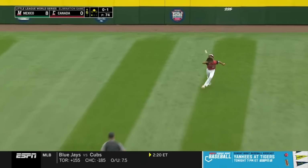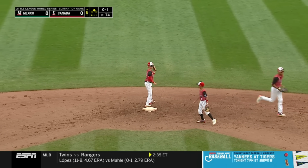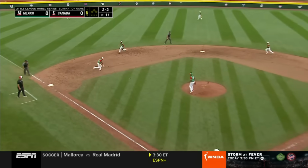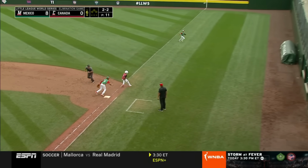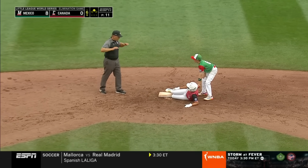Line drive center field at Ronan Mobilis, who got a good jump. And now they will double off Raul Hernandez Jr. And the inning is over. Raymond Dassey bounces it to third at Luis Longoria. And Dassey's aboard. He takes off for second. And Canada's got a runner in scoring position.